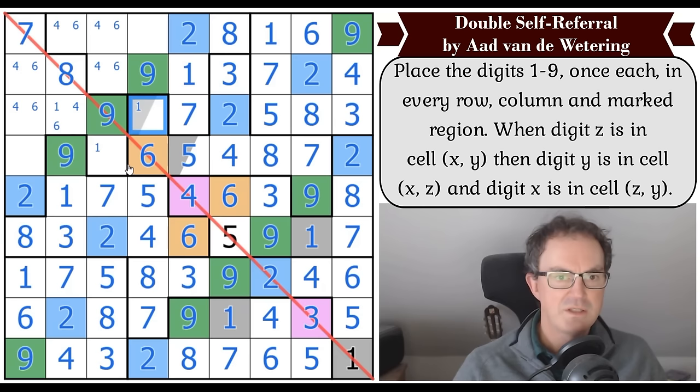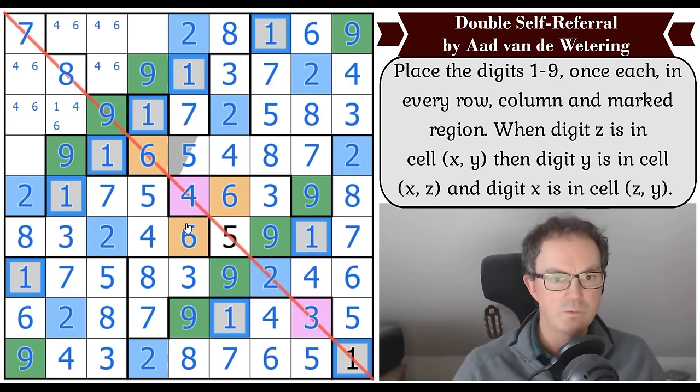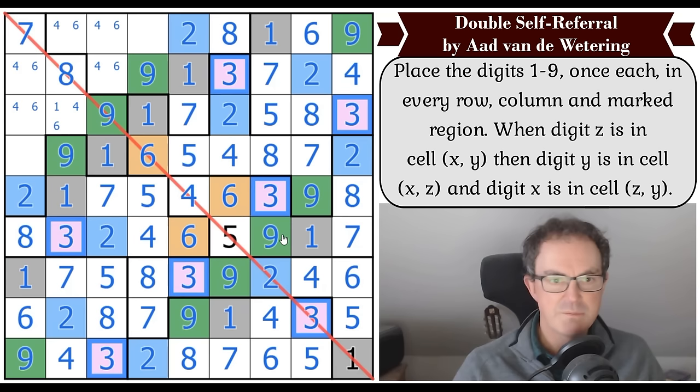Has that done the... Yeah, that has. Where's the 1 in this box now? It has to be there. So that has to be 1. All the 1s in the grid are now done. Let's fill those in all grey. That loses its grey. Threes and fours. Well, we can make. Oh, we haven't done all the threes. Let's make them purple for the time being.